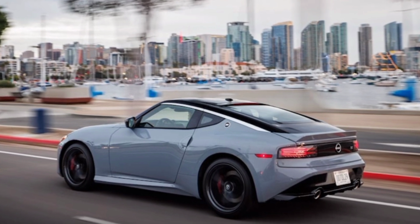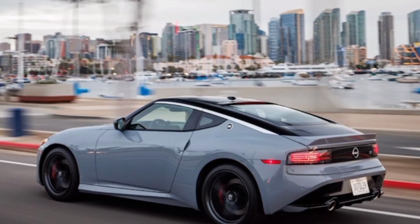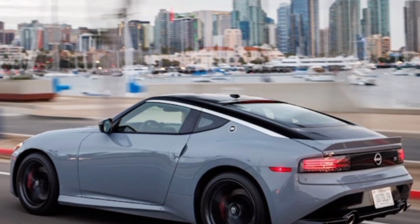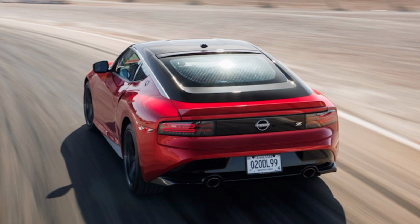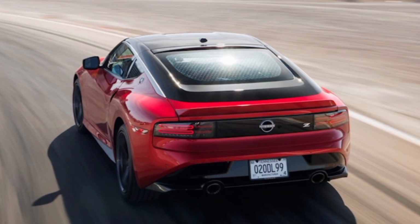Stepping up to the Z Performance is a hefty jump at $49,990, but it adds 19-inch wheels with wider tires, a limited slip differential, a larger 9-inch touchscreen, Bose audio system, heated leather seats, and more. The Performance offers simply too many great features to recommend skipping it.